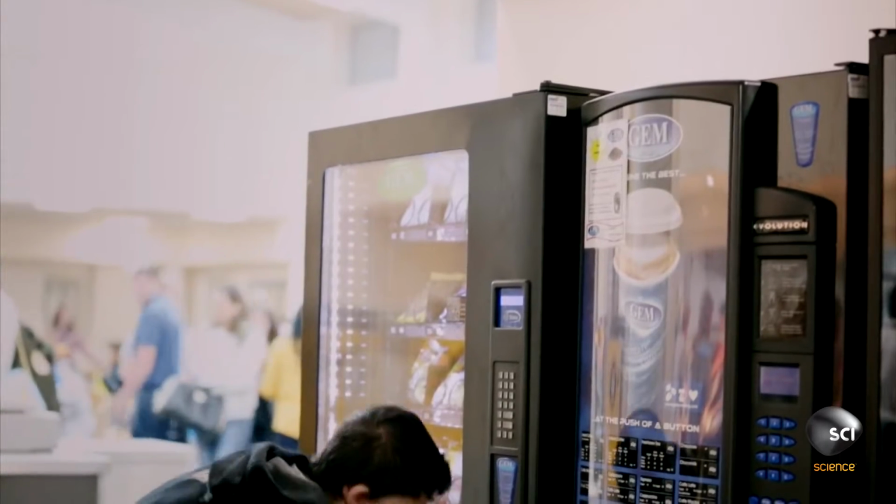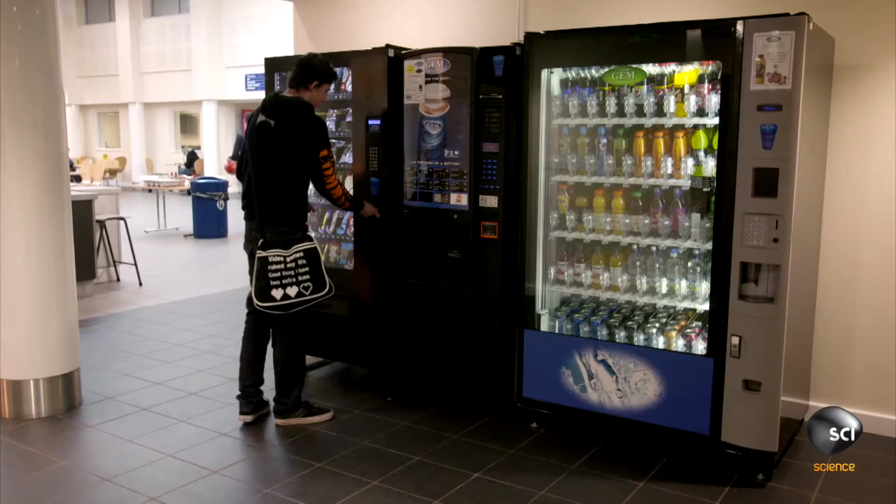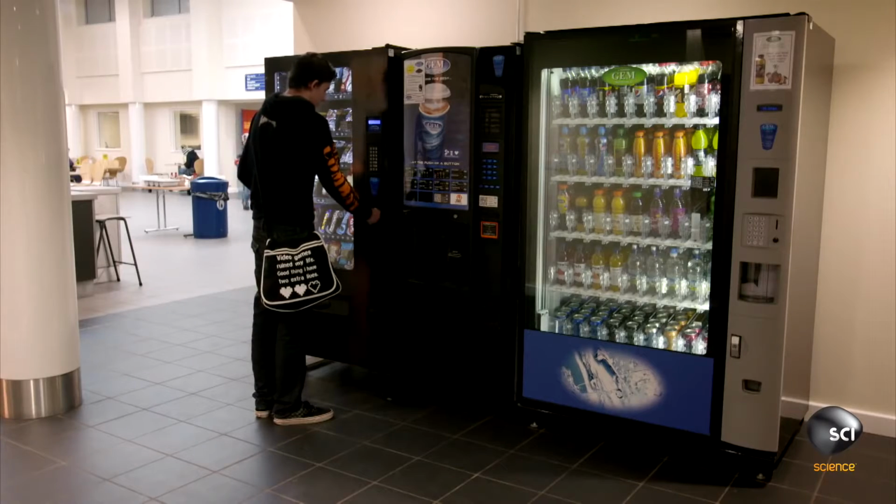You're hungry, you never quite have the right coins for the snack you want. How does the machine know to send back anything fake? And keep track of how much you've paid?